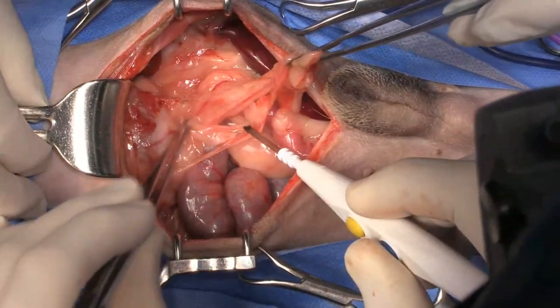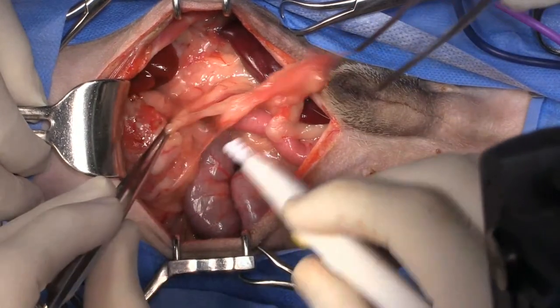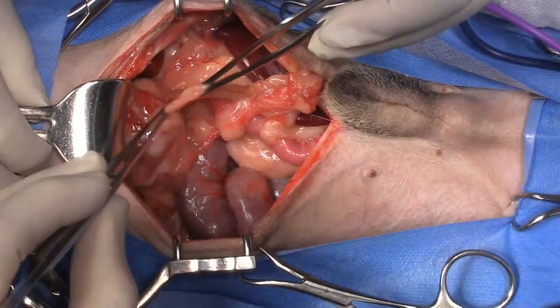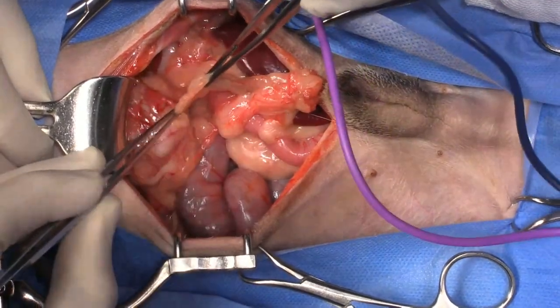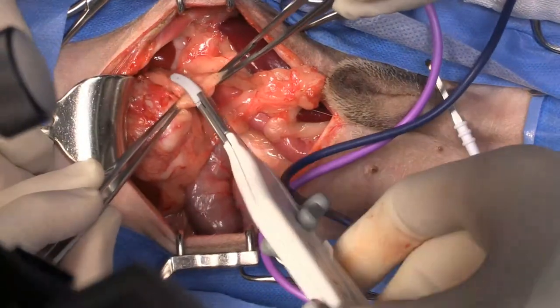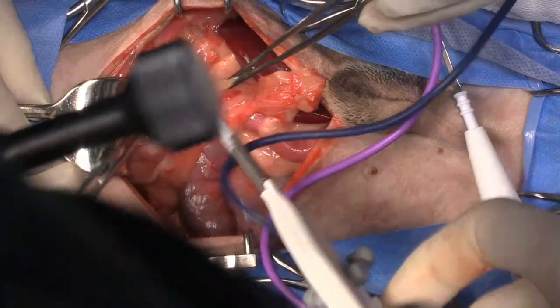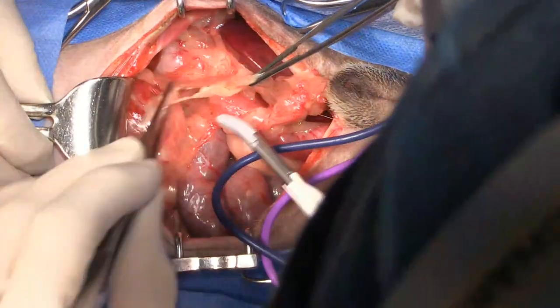So lots of adhesions of omentum. Can I get cautery turned up, please, to about 30? Yeah, that's all good. So I'm using ligature to break down the omental adhesions.